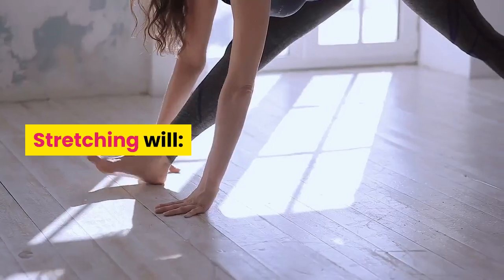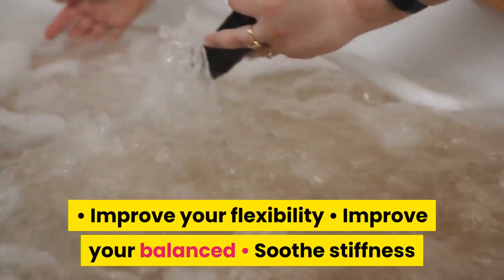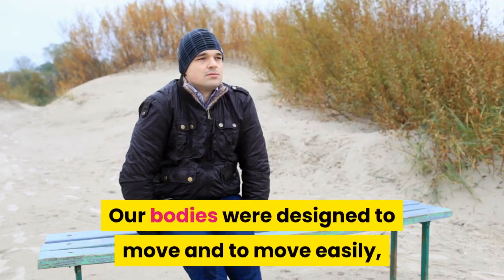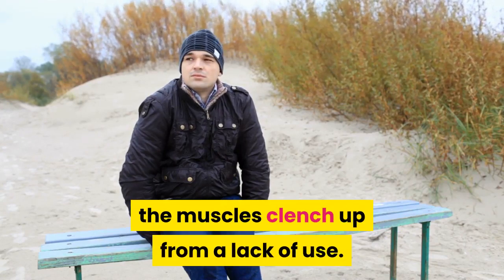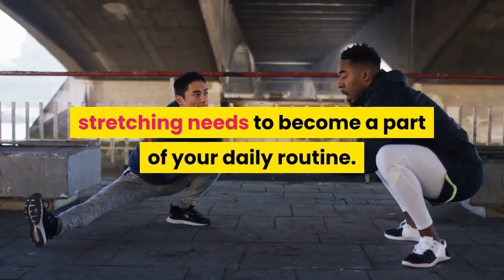Stretching will improve your flexibility, improve your balance, soothe stiffness and tightness, and help to prevent pain from arthritis. Our bodies were designed to move and to move easily, but when we're sitting down a lot of the time, the muscles clench up from a lack of use. In addition to exercise, stretching needs to become a part of your daily routine.